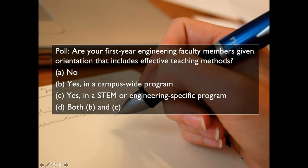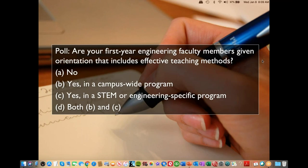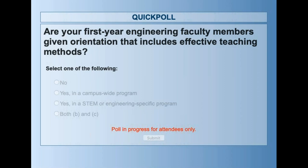What we want to do now is launch a poll. We want to ask you about your first year engineering or STEM faculty members and whether they get orientation. I'm going to launch it right now. Okay. Yes. Let's launch it. So we want to know whether your first year faculty members get some sort of orientation that includes effective teaching. You can select no if there's nothing that happens. Yes, if it's a campus-wide program so that people from all disciplines come together. The third bullet, if it is a STEM or an engineering specific program, and if it's both B and C, you can choose the last one. And we'll give you just a few moments to make selections, and thank you.